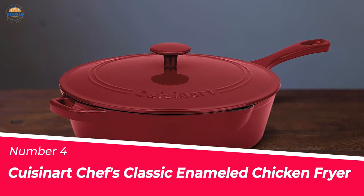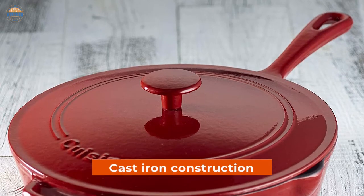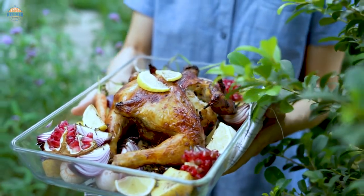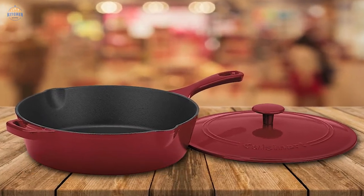Number 4. Cuisinart Chef's Classic Enameled Chicken Fryer. With its cast iron construction, this chicken fryer is designed to provide superior heat retention and even distribution. This will result in perfect chicken every time you cook them. The exterior is also enameled for durability and does not impart flavors or absorb odors.